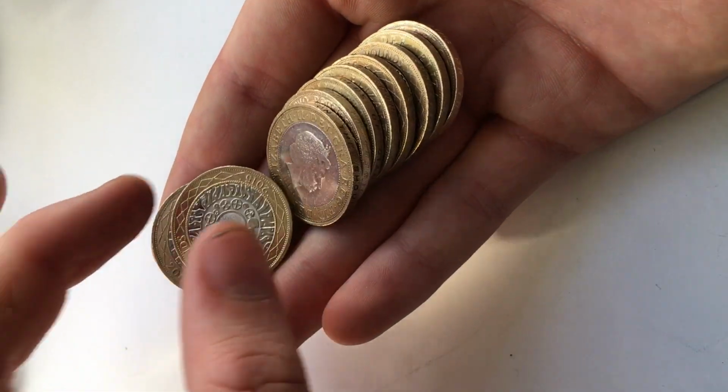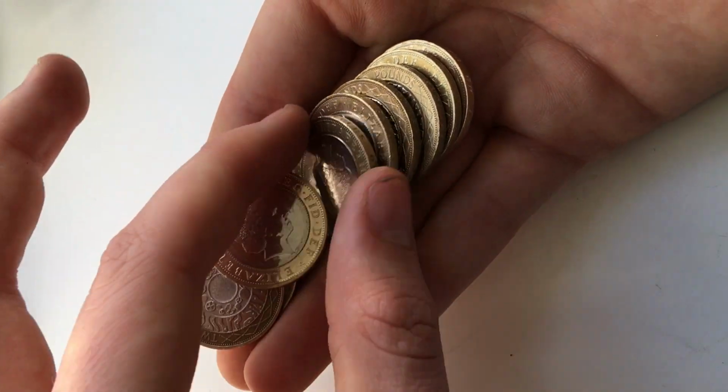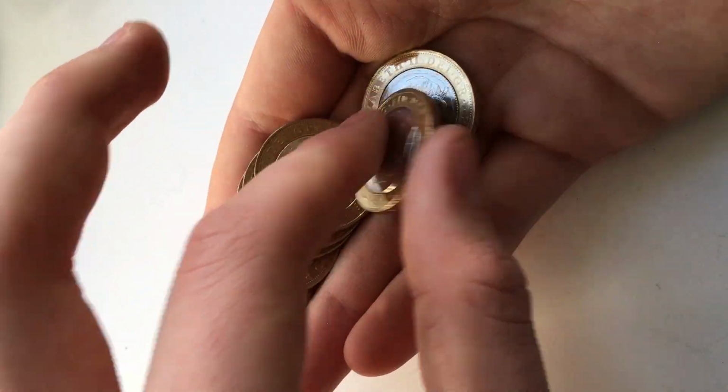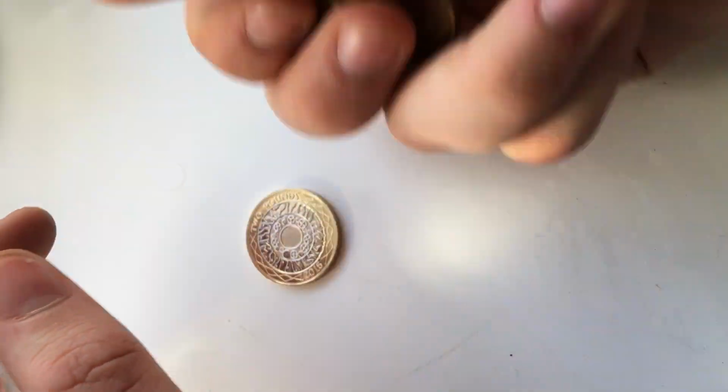So I think how I got my rarest £2, which is Northern Ireland, I got that from Lloyd's, from doing, I think I've done £500 in £2. But, you know, not everyone's gonna get it. Right. Let's grab another £2.